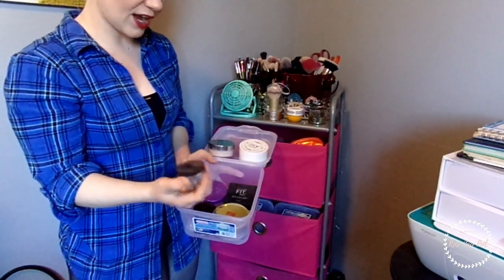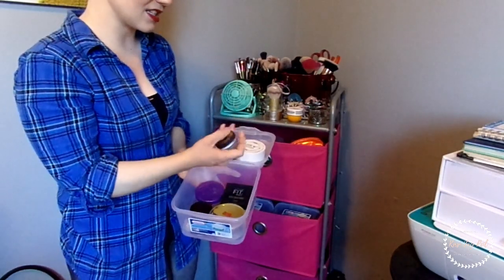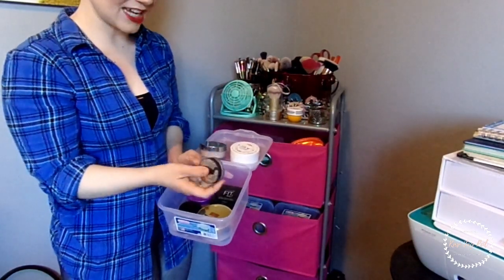This is the Tarte Smooth Operator Amazonian Clay Finishing Powder. I like this size for travel, but I haven't used this in quite a while to remember how I liked it. I remember it being very fine and that I did like it. It has this interesting texture.